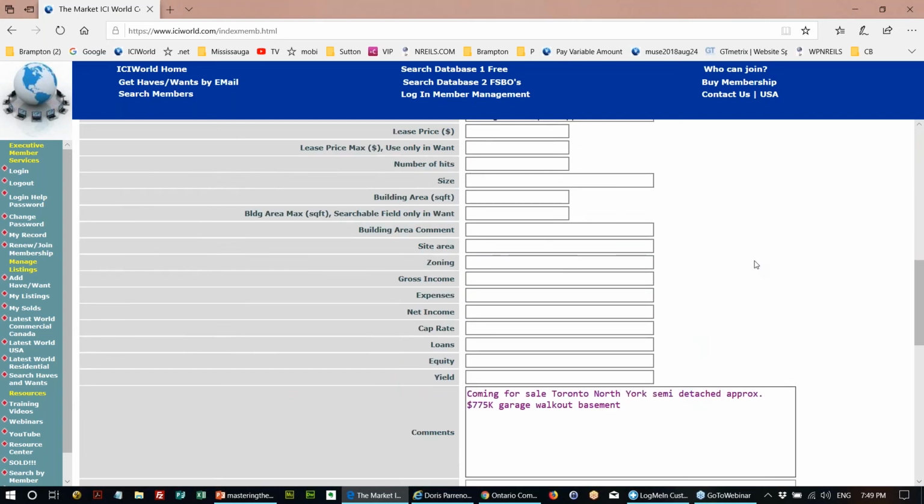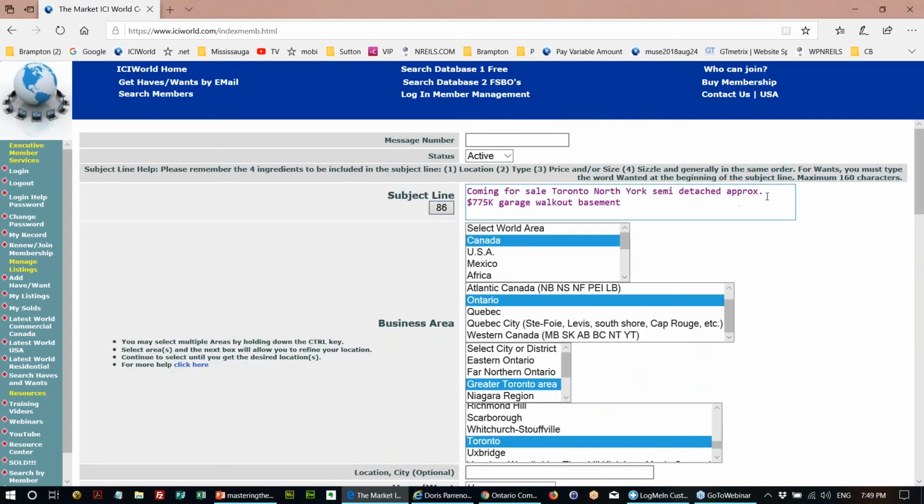Up here, there's a limit of 160 characters. You'll see here it says maximum 160. You're only up to 86, so you can say more in the subject line if you wanted to. And you should keep these 4 ingredients in your subject line all the time. When you get a call, it's actually pretty well qualified when you get a buyer calling you. They know the area, they know the price, they've just qualified themselves. And they know the type of property. It's usually a pretty good call when you get one.